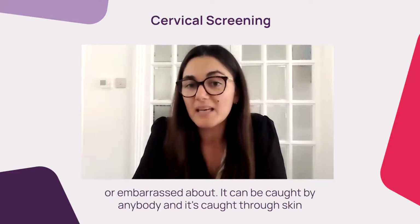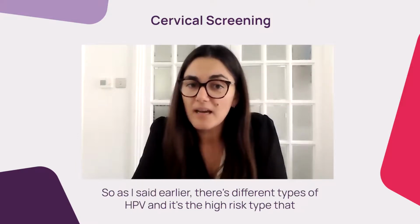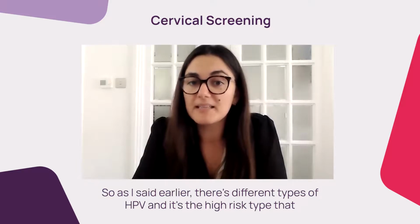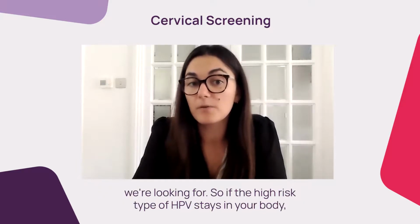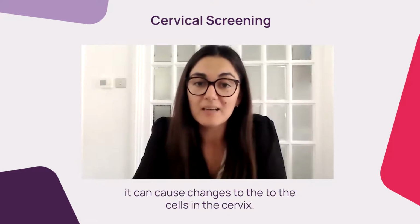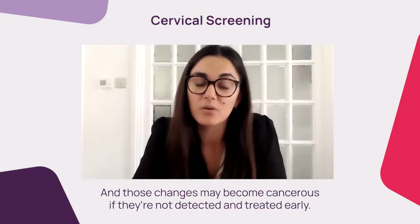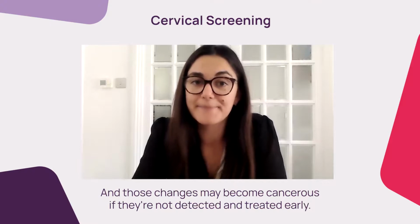It can be caught by anybody, and it's caught through skin-to-skin contact in the genital area. So as I said earlier, there are different types of HPV, and it's the high risk type that we're looking for. If the high risk type of HPV stays in your body, it can cause changes to the cells in the cervix, and those changes may become cancerous if they're not detected and treated early.